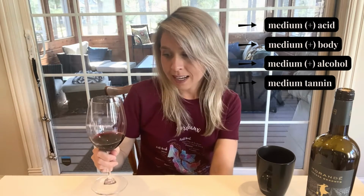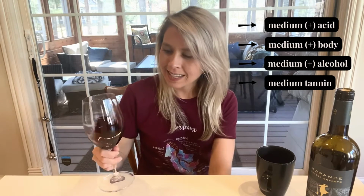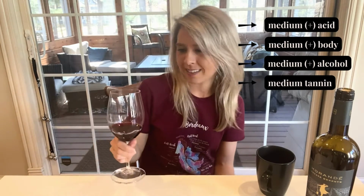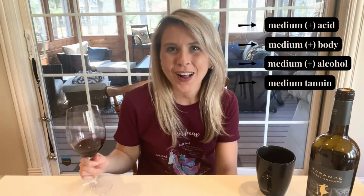This has pretty good tannin. Medium to medium plus. Maybe medium on this wine. So what really stands out is the ripe fruit and the alcohol.